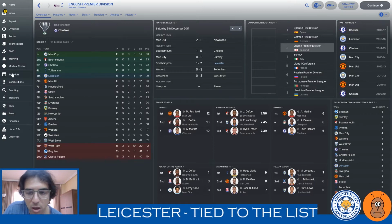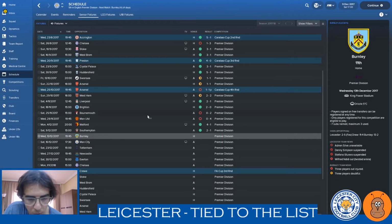So let's have a quick look at the schedule. It's the 9th of December. What we're going to do is skip forward 5 games to the next episode. So 1, 2, 3, 4, 5. We're going to come back for Chelsea and Crewe. So we've got Chelsea away in the Premiership, and then we've got Crewe at home in the FA Cup. Maybe Chelsea is not going to be as important. It's away. So actually we're going to come back for Crewe and we're going to come back for Stoke.